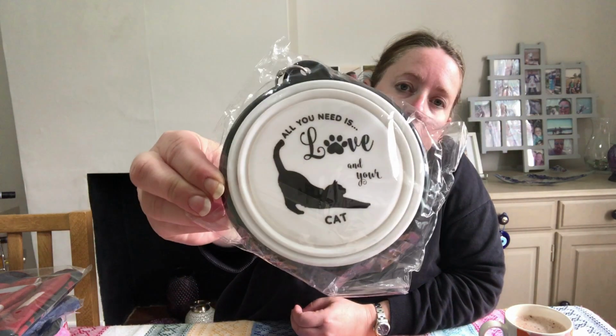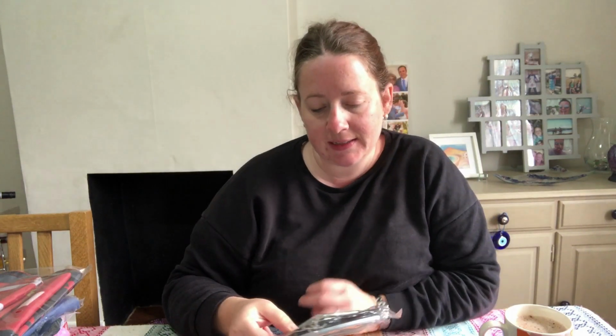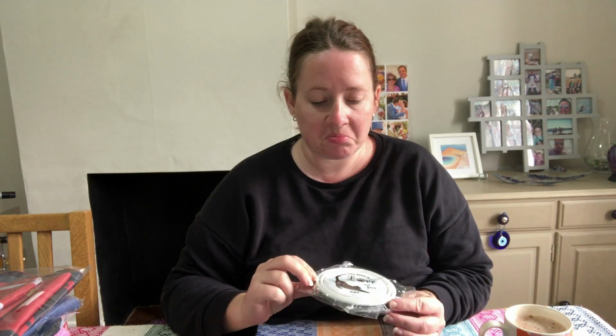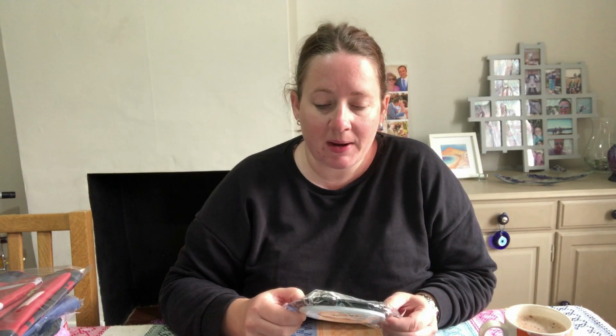The next one's a cat bowl, a portable cat bowl. We had loads of these. We actually ended up getting them for free. The person that we got them from just didn't want us to pay. We tried and tried, and we had so many of them, and we sold loads, and we were emailing him saying, can we pay for the stock we've got? And never heard anything back. Not through want of trying. So this is actually a free item.